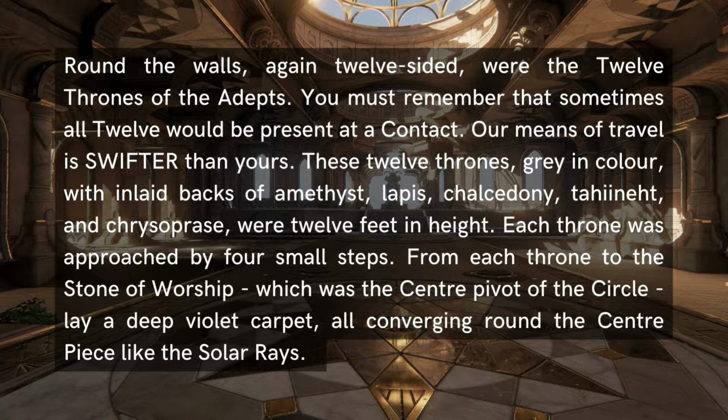You must remember that sometimes all 12 would be present at a contact. Our means of travel is swifter than yours. These 12 thrones, gray in color, with inlaid backs of amethyst, lapis, chalcedony, tahianate, and chrysoprase, were 12 feet in height. Each throne was approached by 4 small steps.